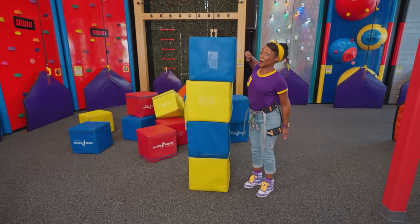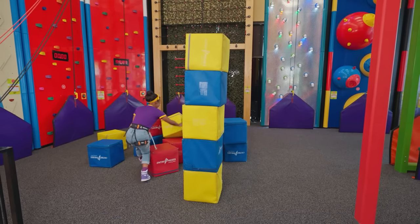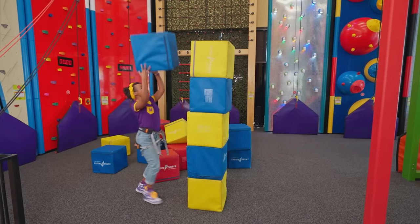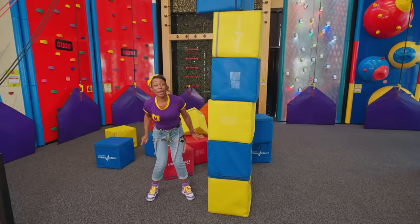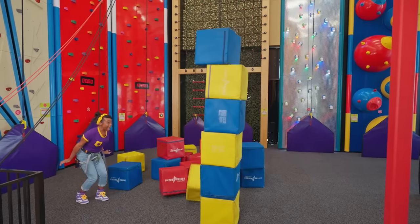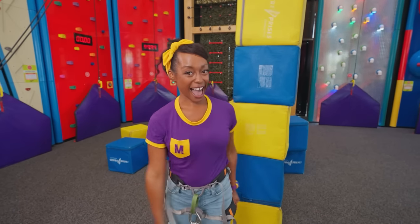Let's put another yellow one on top. Whoa, it's getting so high. Another blue at the very top. Ooh. Oh, I got it. Cool. Let's see if we can put another yellow one on top. Okay, here I go. Whoa! Awesome! That was so much fun. Let's find another wall to climb.